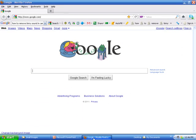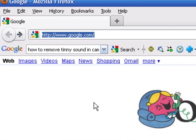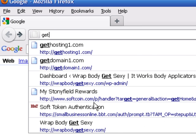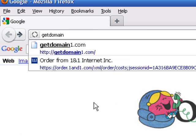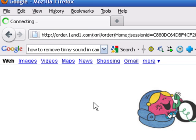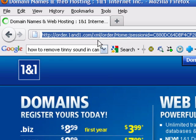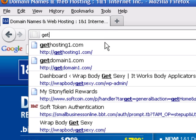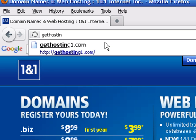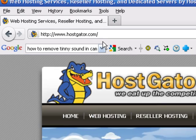Okay, so here we are over at our browser, and we're going to go ahead and type in either HostGator.com or, I'll just show you here, getdomain1.com, just to show you it does go to the same place, which is HostGator. Oops, I typed it in wrong. Okay, it was actually get hosting. I guess I typed in get domain. That was the last video. Okay, here it is, HostGator.